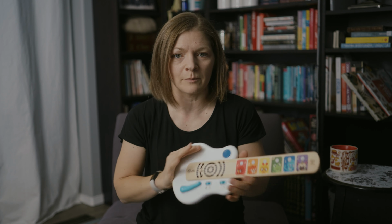Next up, Magformers, but the cheap ones. These are so comparable to the brand name ones. There's lots of comparable products out there. And if there's a difference between these and the brand name, please enlighten me. But we've had this set from Amazon and it was easily half the price of Magformers. And they've been extremely well made. Save yourself a few dollars, a lot of dollars, get cheaper ones.